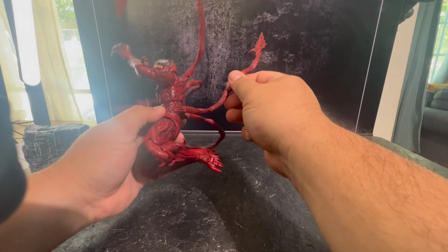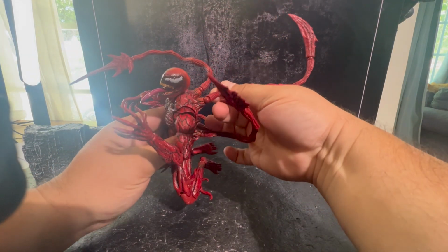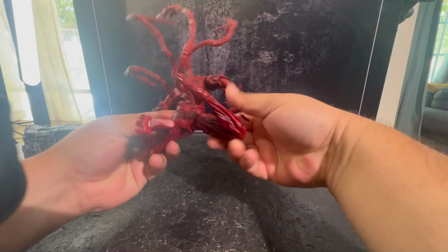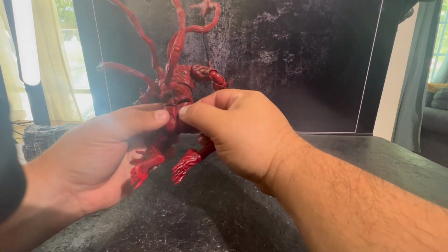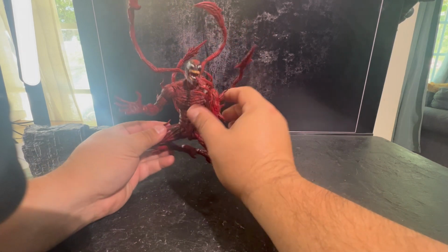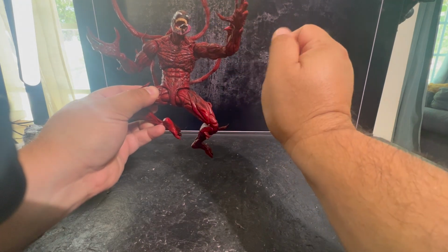You can strike all kinds of poses, and what I like the most is that his tendrils move really well any way you want. So you can come up with these really cool poses, right? Like I said before though, it does suck that his butt cheeks are something that you can move, but not his tongue. You would expect his tongue to be able to move because then that would give you even more possibilities for photos, right? But overall, I'm really happy with how articulated he is.